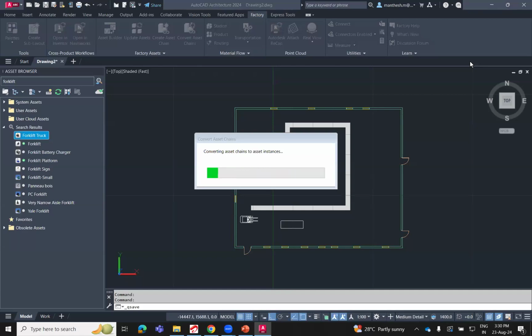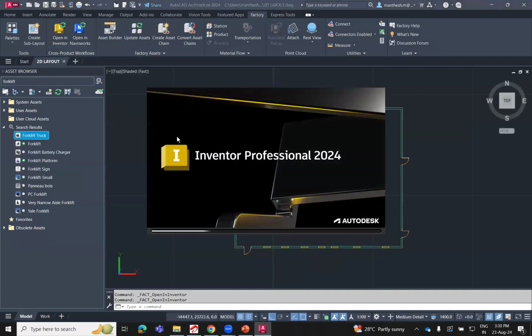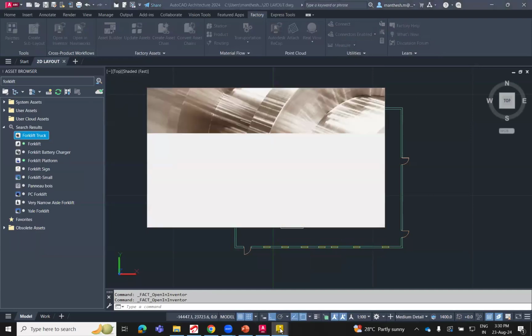Initially it will take about a minute whenever it communicates from 2D to 3D or 3D to 2D and saves the path. Once you're done with that, things will move very easily and smoothly. Now it's done. Now I will choose open in Inventor. If I pick open in Inventor, it will automatically launch Inventor from AutoCAD Architecture. Okay.